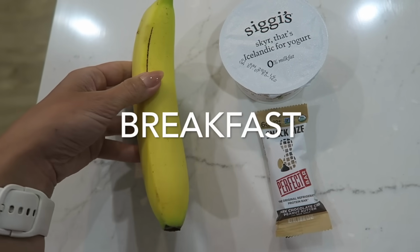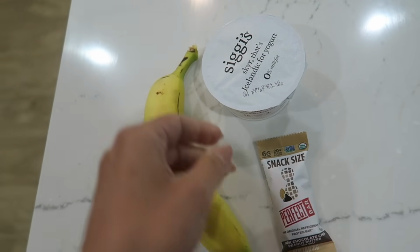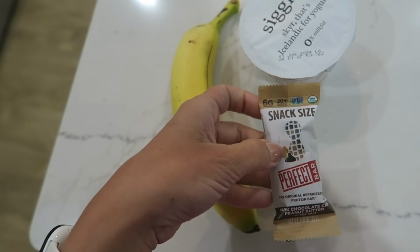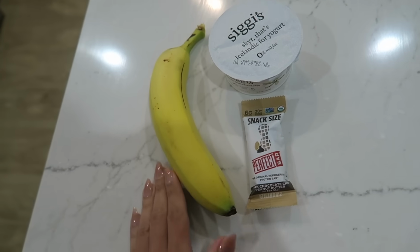And then for my breakfast, I have a banana, some Greek yogurt, and these snack size perfect bars. Just making sure I get lots of protein in my morning, especially before my workouts.